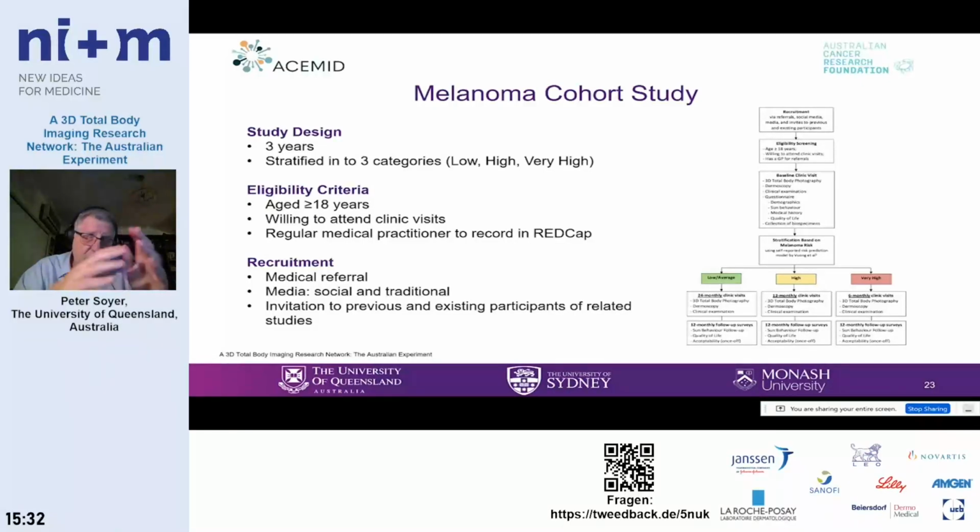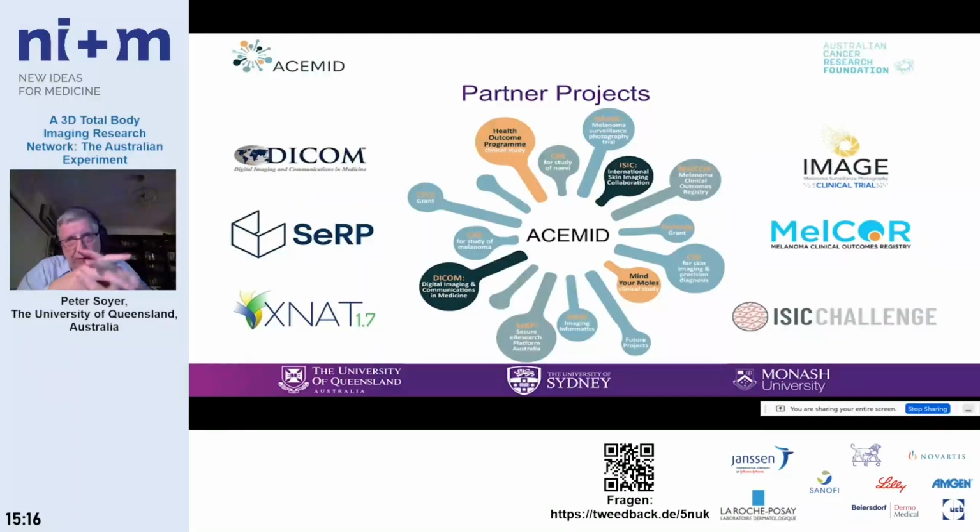And basically, this is a cohort study. Everyone who is over 18 and has a GP will be included. And we are looking not just at very high and high-risk patients. Actually, we have a specific focus on low and average risk patients. And we have quite a few partner projects involved, as you can imagine.